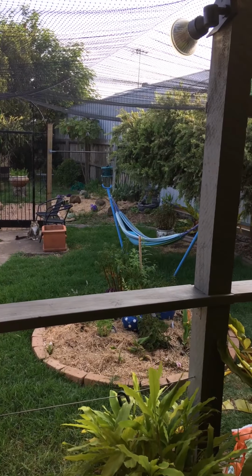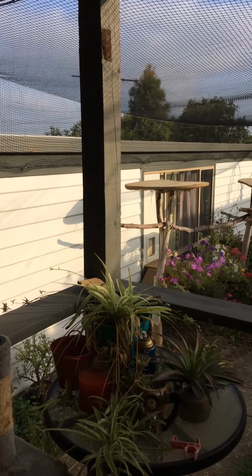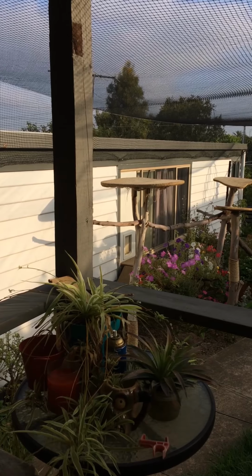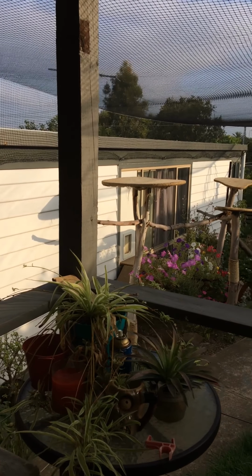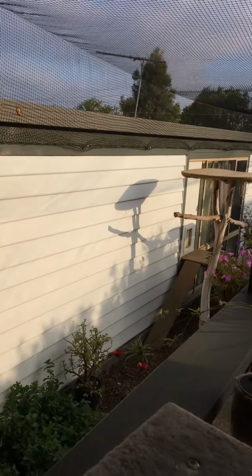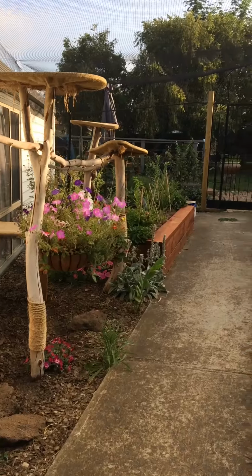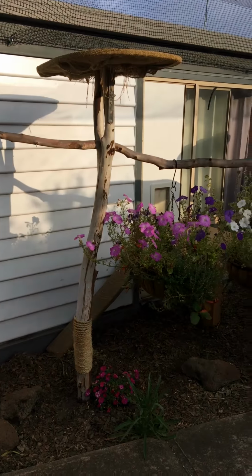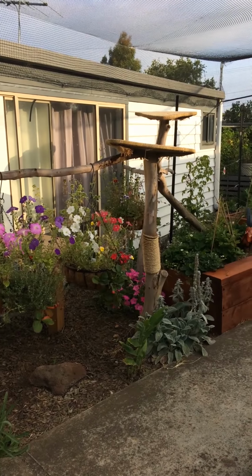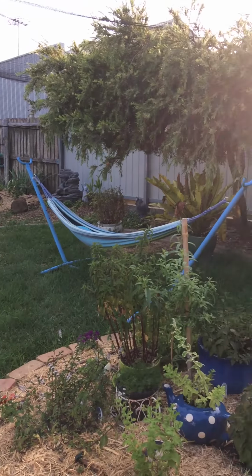My partner and I have a couple of cats, and his grandfather, who lives in this little unit here next door, has a cat as well. So as you can see, there's a cat flap through his window to allow his cat to come out. So I've tried to use somewhat of a permaculture-y inspired design of the garden. As you can see, over here we've got some natural climbing cat towers for them, and then going round.